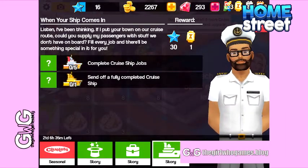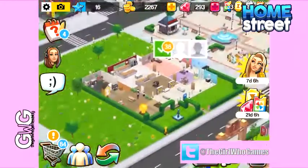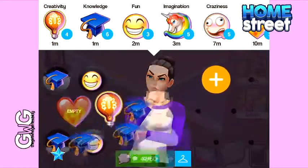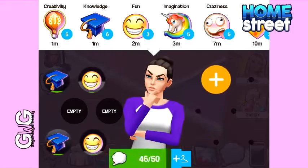Cruise ship jobs are the same as any other job, so you can see on this one we've got vegetables, cupcakes and garlic bread. You need to make the amount that's stated on the picture before you can complete that job. So we need 8 vegetables times by 3, 8 cupcakes times by 3 and 3 garlic bread times by 2. So we're going to start off and collect some funds so we can make some cupcakes.